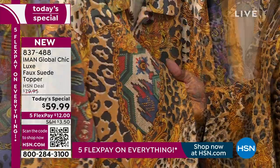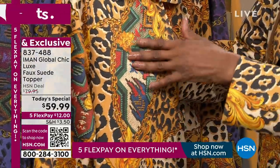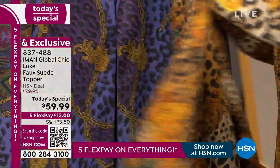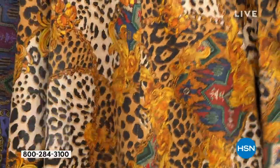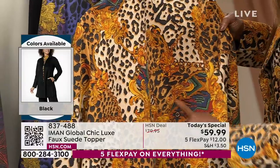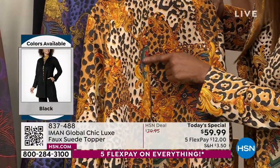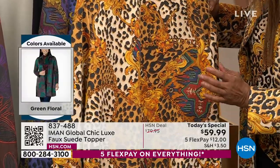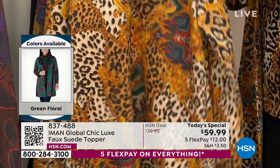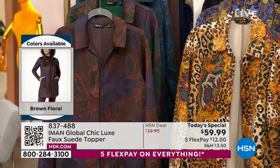And what I really wanted you to pay attention to is this detail, this vintage detail that looks as if it's needle pointed on it. So that's what you're really getting. And I'll show you at the back, look at this. You're not just seeing an animal print, you're seeing these beautiful golden scrolls in it. As I said, it's like needle pointed on it, and so it has that vintage feel. So you have the option of the florals, and two animal prints, and of course you have the solid black.